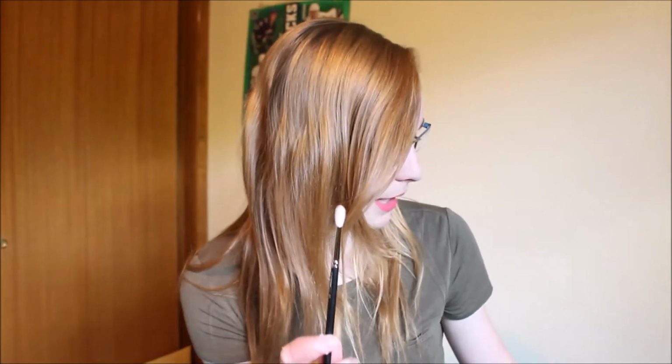I got this mini tapered blending brush, and it's just a little brush I can go up into my crease with, and it's not too big. So yeah, I don't have any brush like this, so that's why I gravitated towards it. And if I did have one, I would have totally put it back.